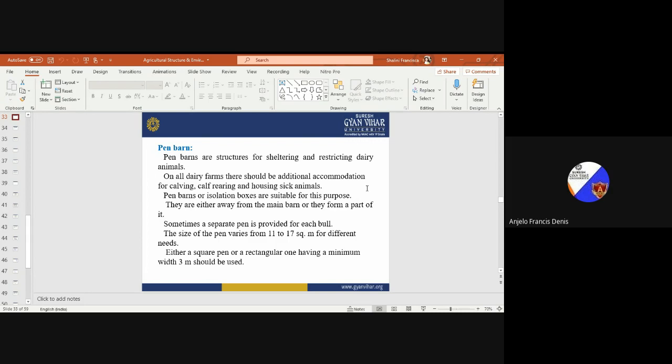Already we know that there are different types of barns, like stanchion barn and open barn. All these different types of dairy units or dairy barns are constructed depending on the need, depending on the location, depending on the amount that has to be invested. Each different type of barn has its own advantages as well as its own disadvantages.